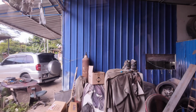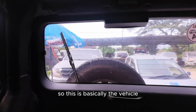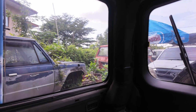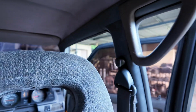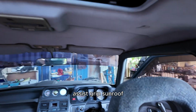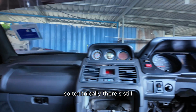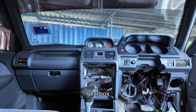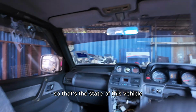Let's see what else they have. Belts. So this is basically the vehicle. The rear blower is there, speakers, seat belts, seat grips, sunroof. So technically there are still some usable parts. Gearbox totally empty. So that's the state of this vehicle.